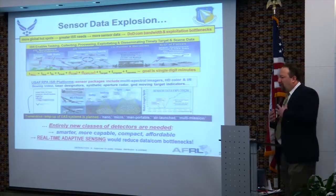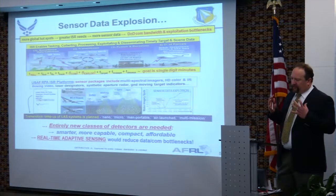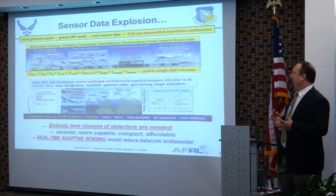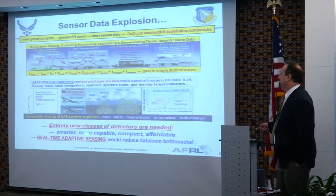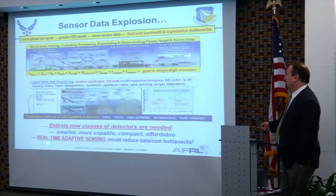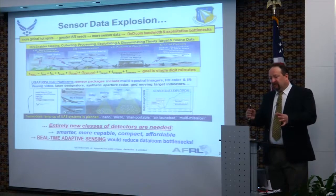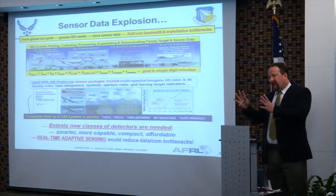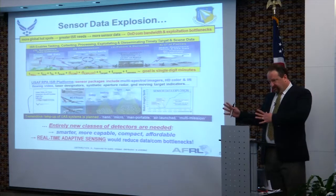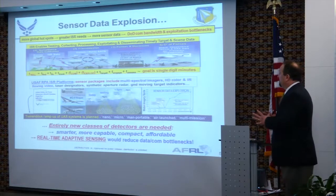And I think that part of the solution possibly could be coming up with new sophisticated, not necessarily too sophisticated, but entirely new classes of detectors that are smarter, more capable, compact. The smarter and more capable have to do with real-time adaptive sensing. And this could be controlled by the cognition of a man on the ground that has a little joystick deciding what colors he wants, what pixels he wants, or later it will be more autonomy, it will be machine autonomy, artificial intelligence and whatnot. But in the near term, it should be, please next slide.